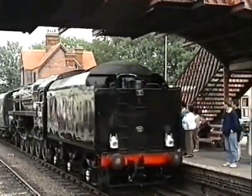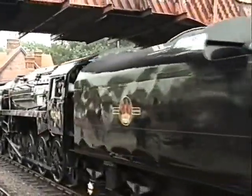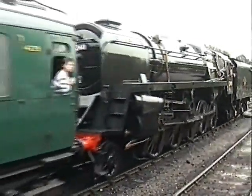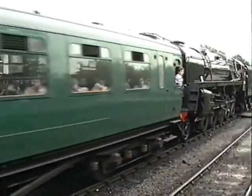Further 9Fs have been preserved by a purchase from Woodham's at Barry. The first of these to be restored to working order is 92-240 on the Bluebell Railway, which is seen on its rededication day in September 1990.